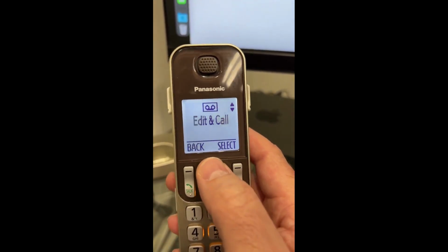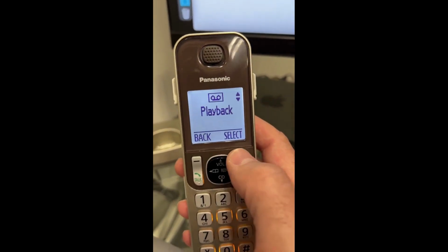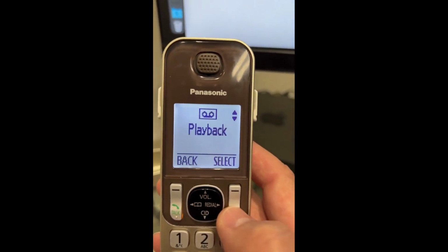There are no new messages, but I can play other messages. See, you can do everything in the extension, not only in the base phone. So it's a great set. If you need one, you should buy this one.